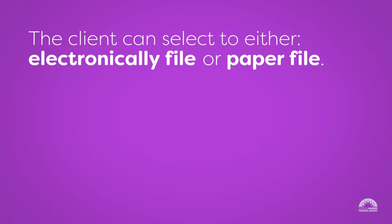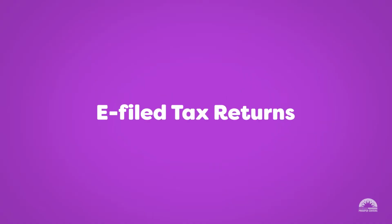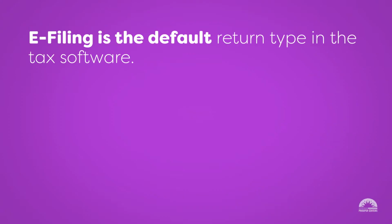During this training session, I will refer to electronically filing as EFile. So now let's discuss e-filed tax returns. The Community Tax Centers want to encourage clients to e-file their tax return, so we have made e-filing the default return type in the tax software.